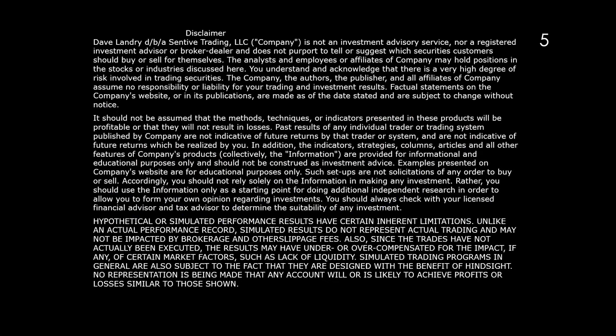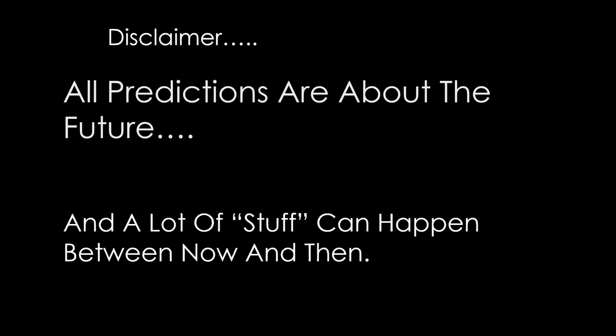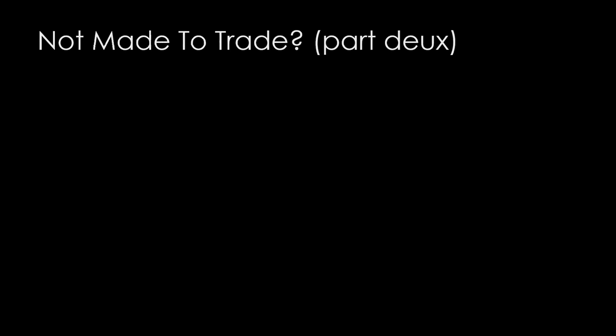If you're newer to trading or newer to my methodology, or if you don't have a lot of money but you do want to learn, even if you don't have money, you should start learning, because this is going to be for the rest of your life. And that's one thing that I'm going to start really working on, is trader for life. Anyway, there's a disclaimer screen. And as you know, you can lose money trading, or as I often say, all predictions about the future, and a lot of stuff can happen between now and then.